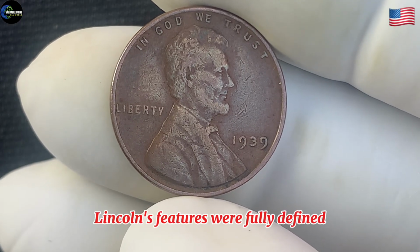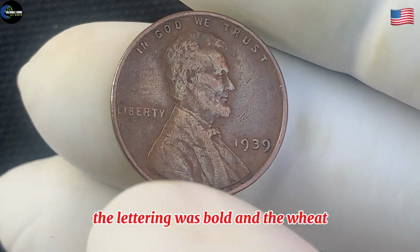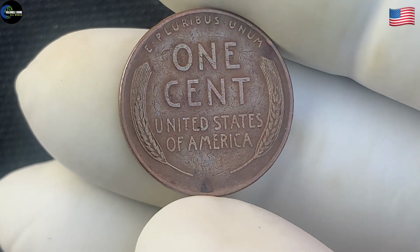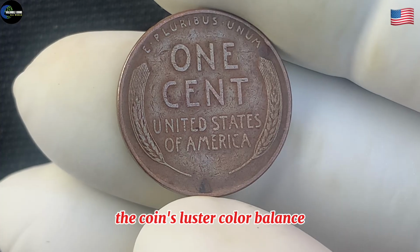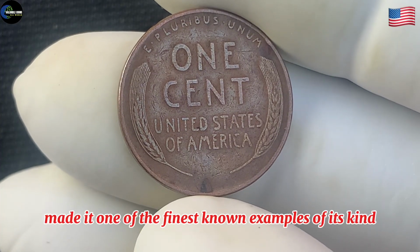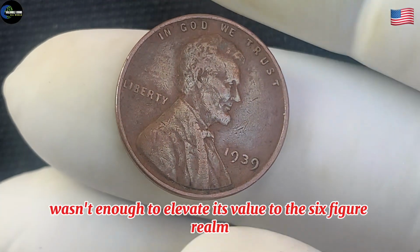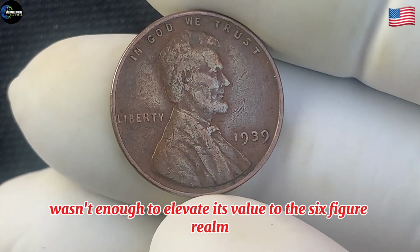Lincoln's features were fully defined, the lettering was bold, and the wheat stalks on the reverse looked like they had just been struck yesterday. The coin's luster, color balance, and lack of visible marks made it one of the finest known examples of its kind. But stunning condition alone wasn't enough to elevate its value to the six-figure realm.